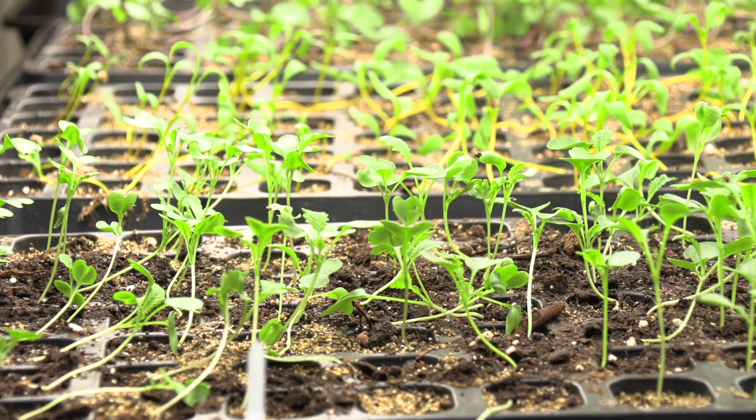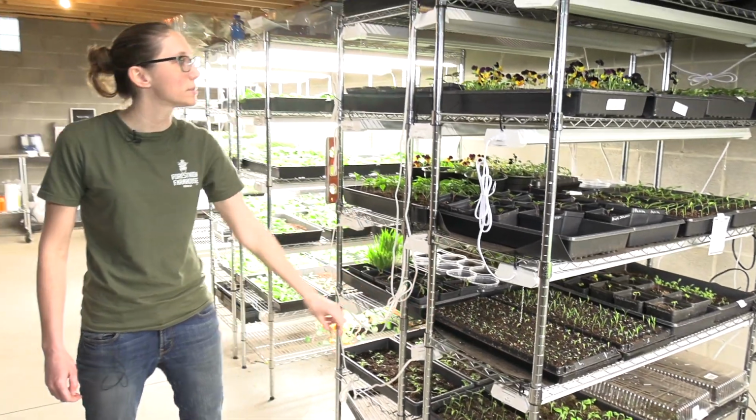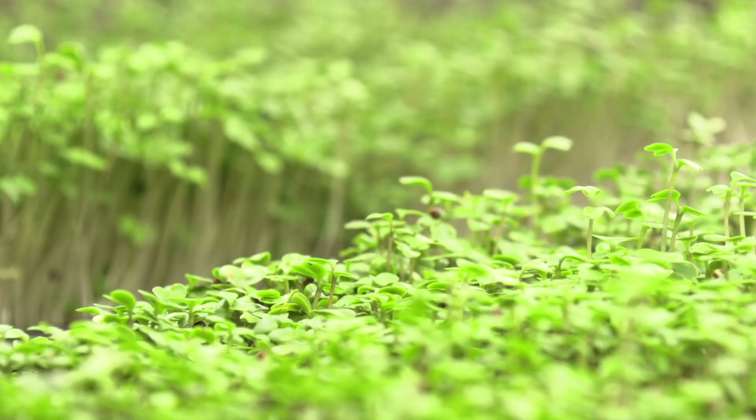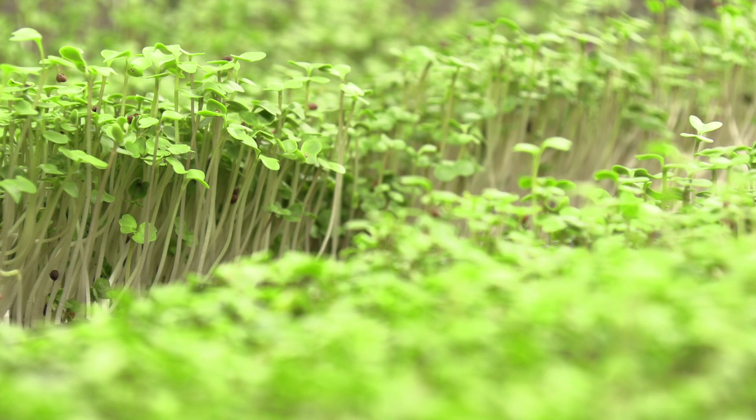The spring season officially started this past Sunday, but inside the home of Desiree Adams in Vienna, it's spring all year round. The main products she grows all year long are microgreens. So what exactly is a microgreen? A microgreen is a baby green.